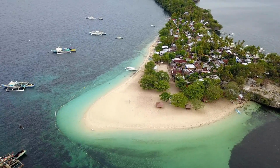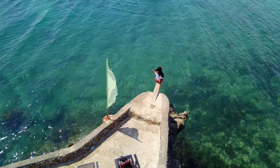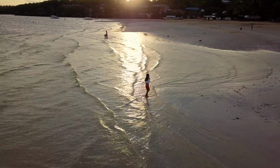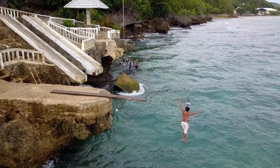We really love Camotes Islands. They're absolutely in the running for our favorite island getaway in Cebu. If you have a little extra time in your itinerary, the Lost Horizon of the South is absolutely worth looking into. There's something there for every type of traveler.